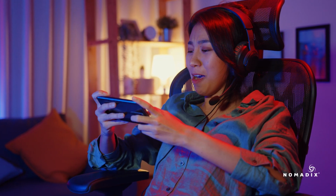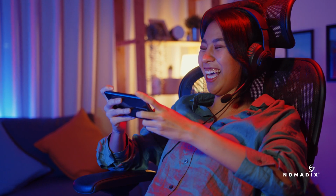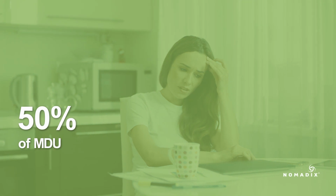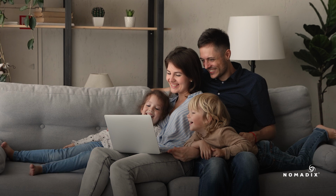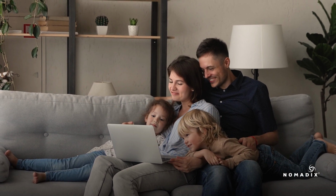Today's residents depend on quality Wi-Fi to stream shows, work, study, and more. Wi-Fi ranks as a top amenity requirement, yet of the more than 30% of U.S. residents who live in apartments and multifamily units, 50% report experiencing network issues. How can property owners address and capitalize on this opportunity?